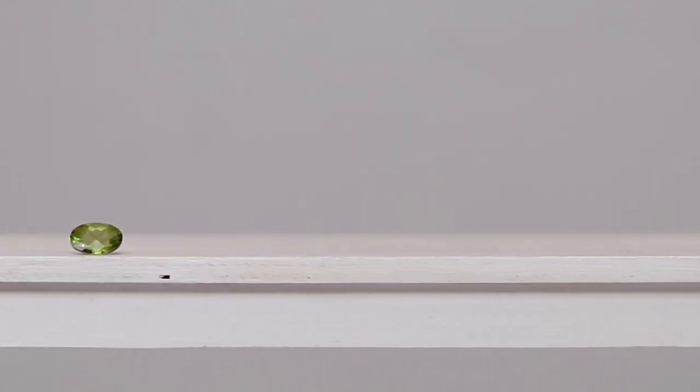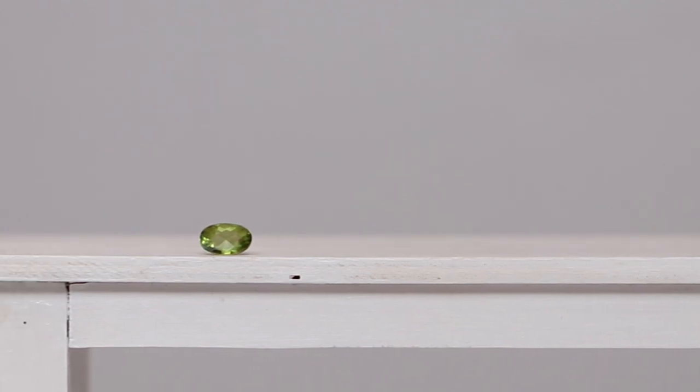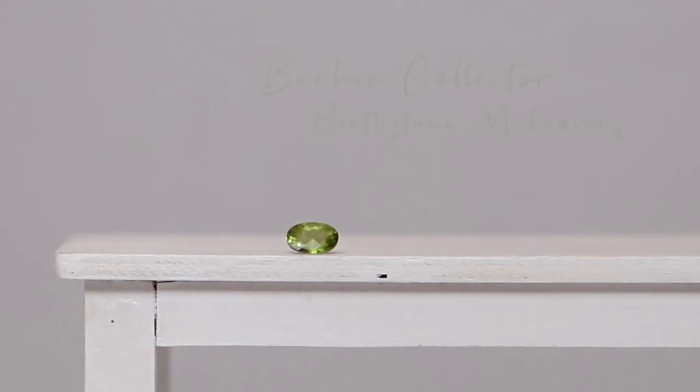Every month, I'm giving a doll a head-to-toe collector makeover inspired by the Birthstone of the month.